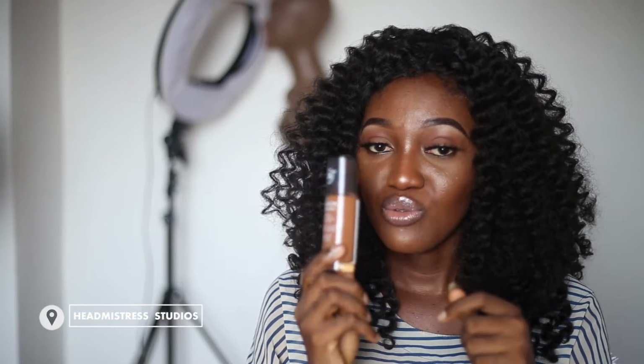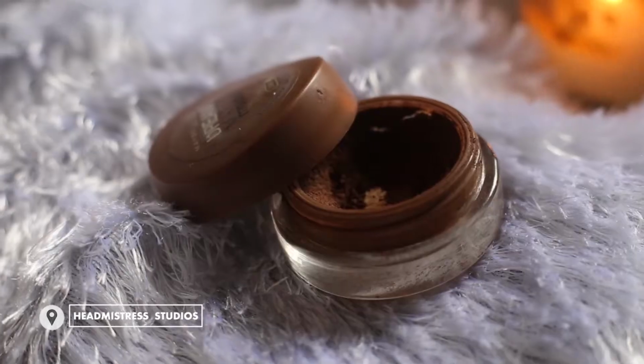So Revlon comes in the dew. I think there's one for people with dry skin, and one for people with oily skin. So if you're buying, please do well to read the inscriptions on the bottle. It's really helped a lot. This foundation is what I started out with.